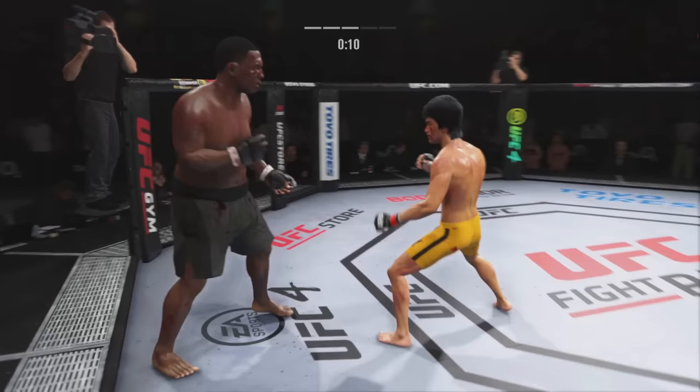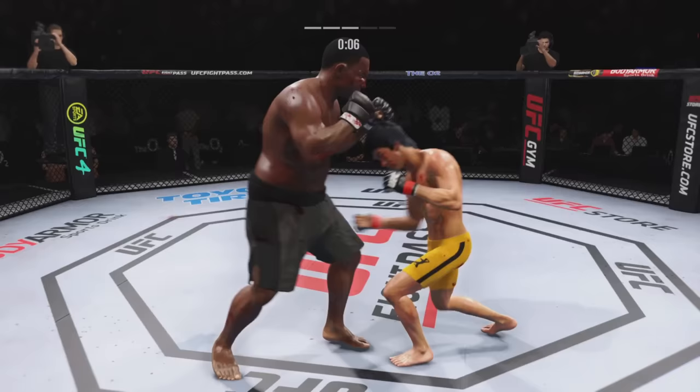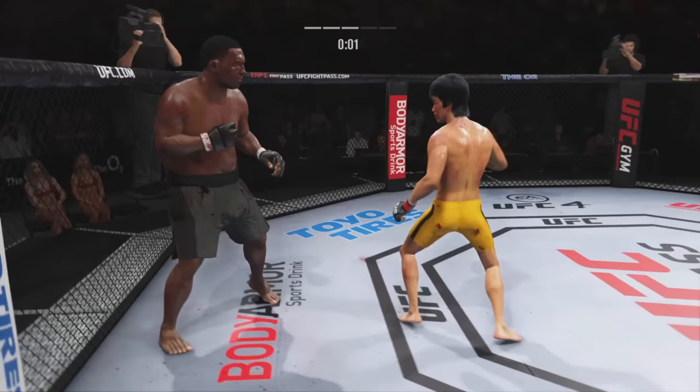And he lands a punch there. Pretty good connect. Oh, what a shot to the body. He told us he was going to reach it. Mission accomplished. Mission accomplished. It does not get much better than that.